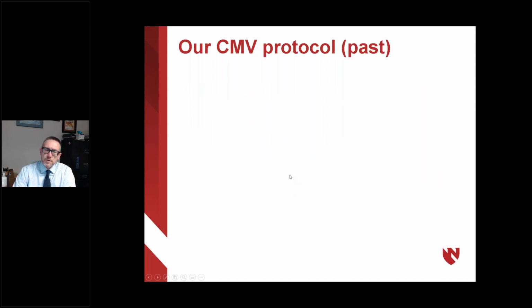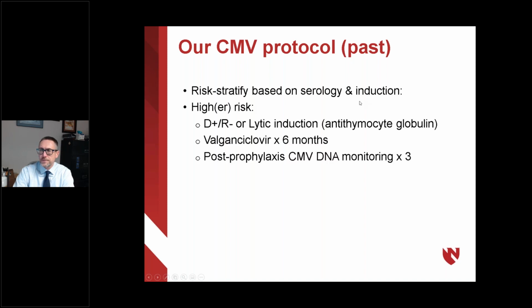So kind of honing in on what we do. So our CMV protocol, and this is sort of past tense, as we'll get to, we start by risk stratifying, which I think is pretty common. We do look at both the serology, donor and recipient, and the induction agent used for immune suppression at the time of transplant.